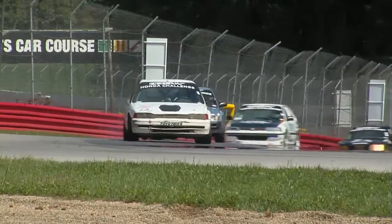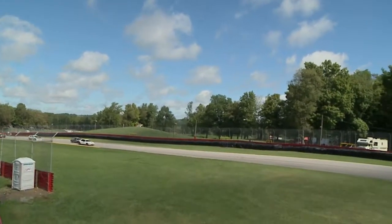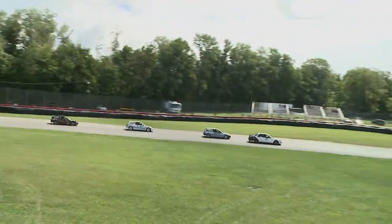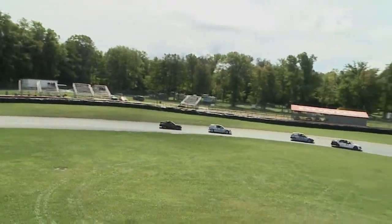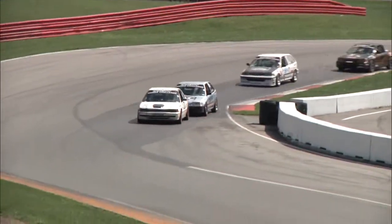So this is our battle for 6, 7, 8, and 9. That is Carl Condor, Andrew Locke, David Sherman, and Erik Waddell, I believe. All of them right together. And again, you see a real variety of chassis. You see an Accord. You see a couple of Civics from a generation. And then the last car in line, if I'm reading it right, that's another Civic.